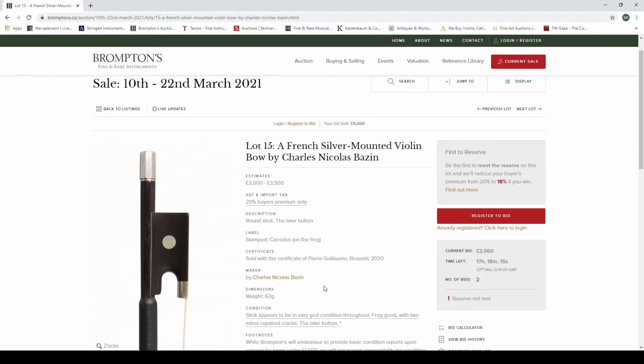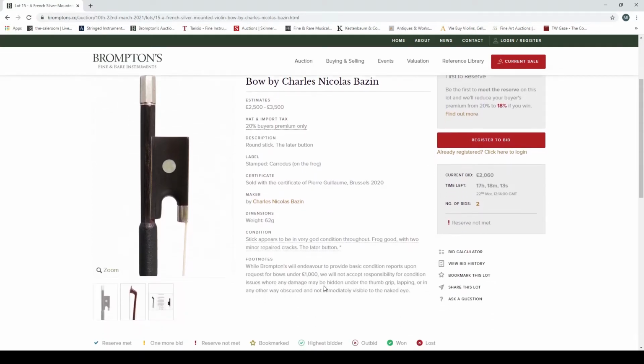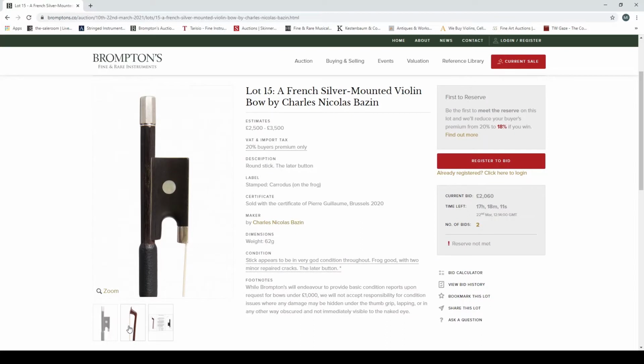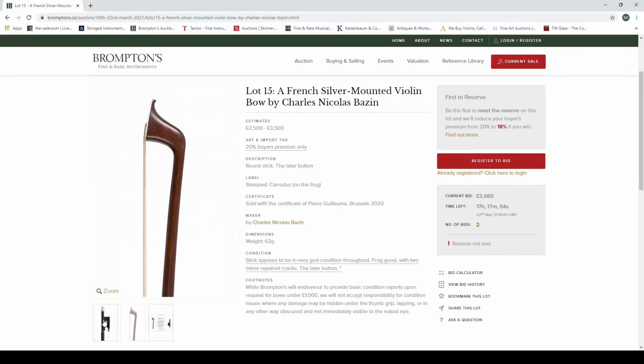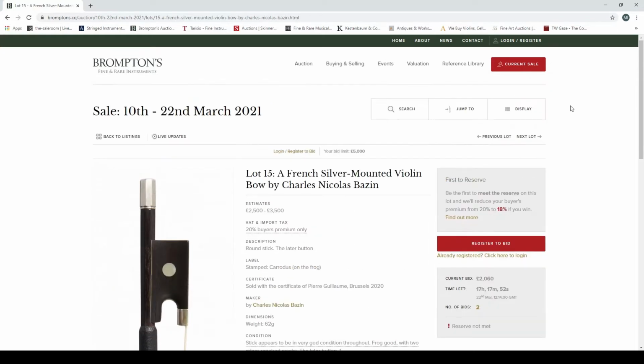French silver mounted violin bow by Charles Nicolas Bazin. 2 bids on that, 2,000. It's quite interesting seeing the bids. It's got a stamped Caradus on the frog. Sold with certificate of Pierre Guillaume, Brussels, 2020. Stick appears to be in very good condition. Frog good, 2 minor repaired cracks. Later button.